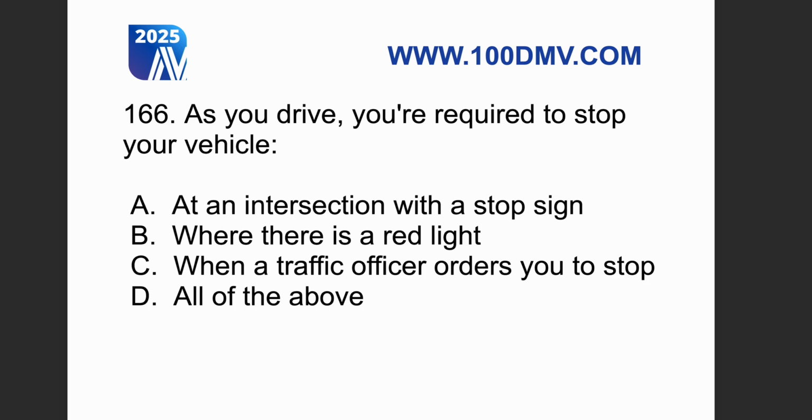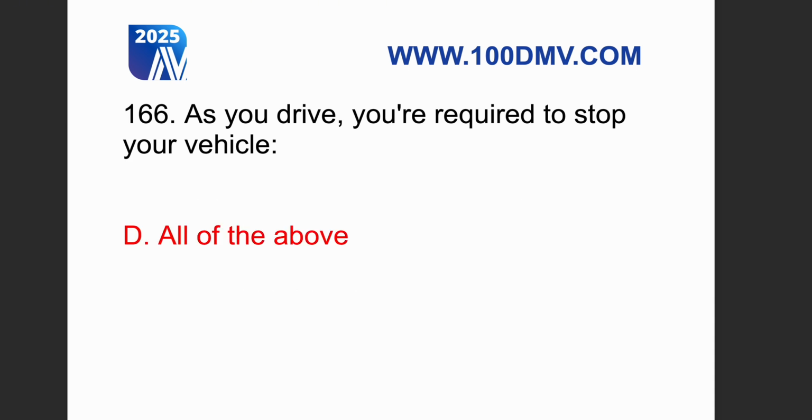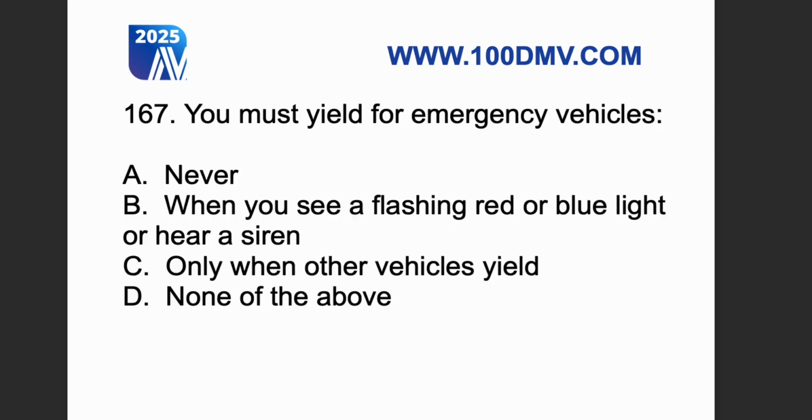166. As you drive, you're required to stop your vehicle: A. At an intersection with a stop sign. B. Where there is a red light. C. When a traffic officer orders you to stop. D. All of the above. Correct answer: D. All of the above.